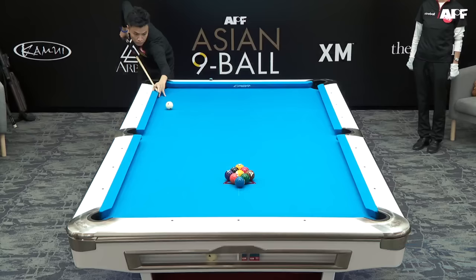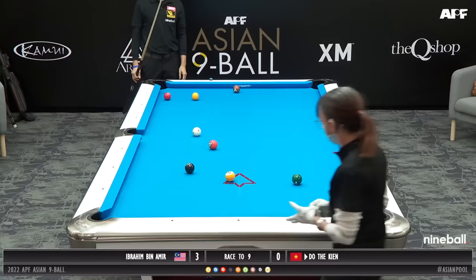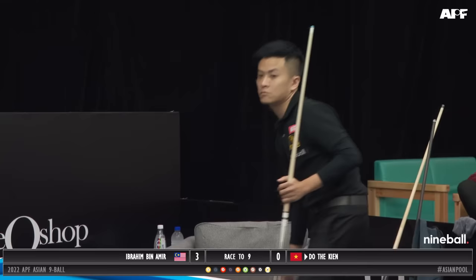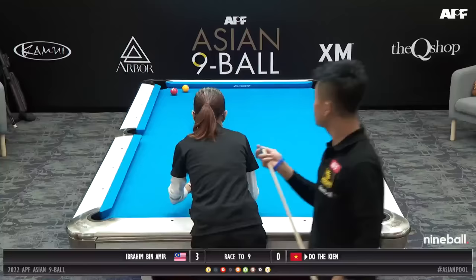Though take Kien to break. He trails 3-0. Looks like he pockets the four and the two. One ball has a clean shot. Nice break. This is what he needs. He needs a break and run to get back in this rack. Let Ibrahim know he's still here.